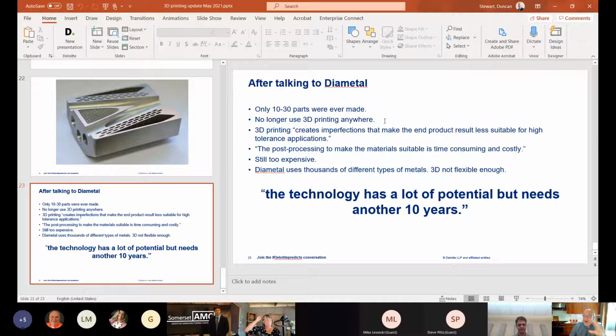So the reason I talk about this one is it's yet another way of doing your fact checking on the hype: to actually go talk to the companies. Did you do this?